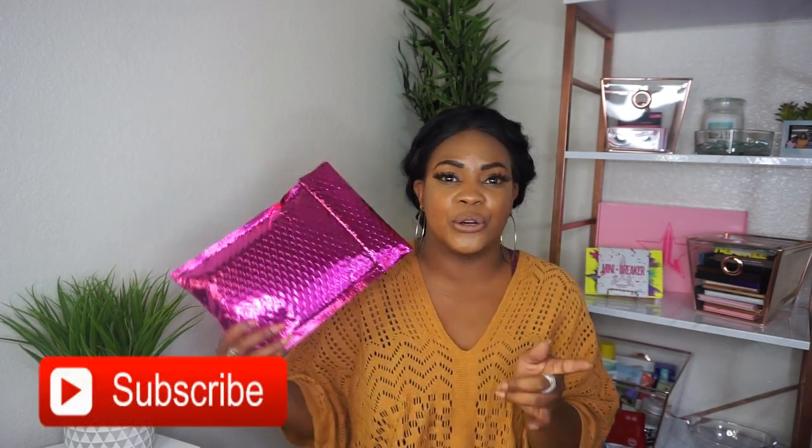Welcome back. Yes, I'm excited because I finally got my Ipsy bag. It's towards the end of the month and I just got this. I got my Ipsy Glam Plus box a couple weeks ago, but I'm just getting my Ipsy bag, so I'm excited to see what's in here because you know I love these pink packages. They're so cute, and this is the very first subscription that I ever signed up for.